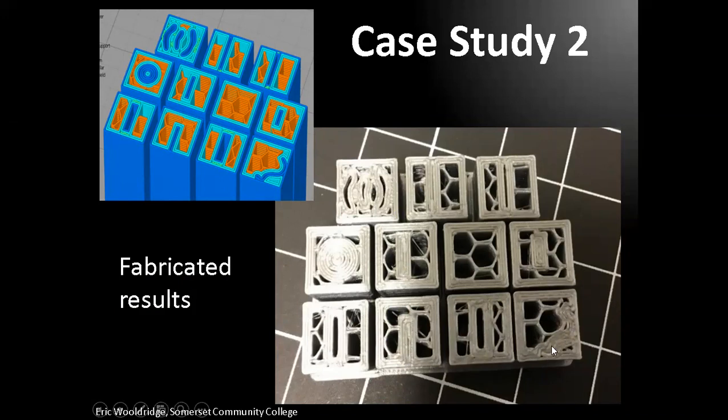This one especially has the reinforced walls, and you can see it's a solid because we actually made the phantom hole small enough where the printer couldn't actually fabricate it.